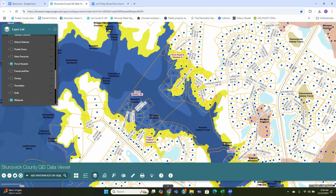Now, the first thing to do, again, is look at the comps and look at where houses are built. You'll go to some markets where every home avoids the wetlands. And if you look at all the sold comps for land and all the built homes, they all avoid the wetlands. Okay, great. Then in a market like that, don't buy if it's in wetlands. Same thing with flood zone or any other characteristic.